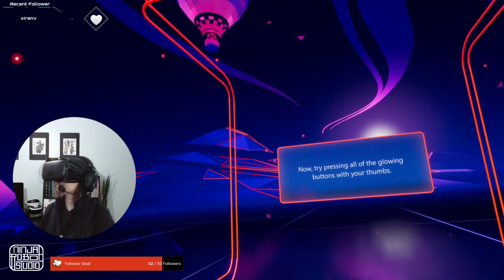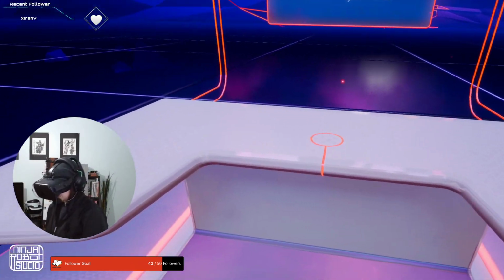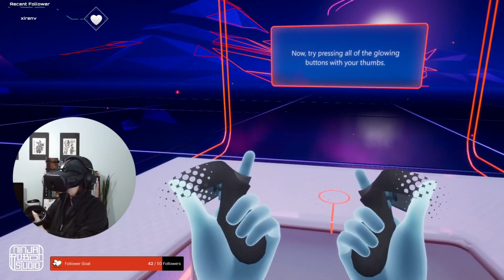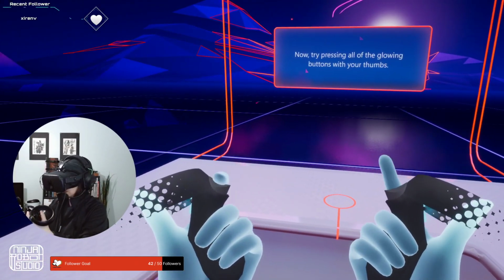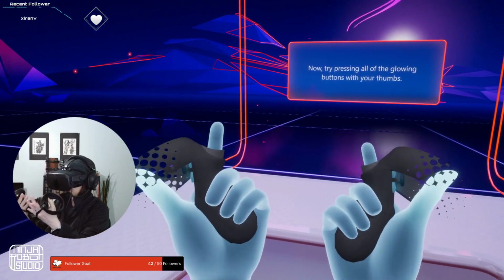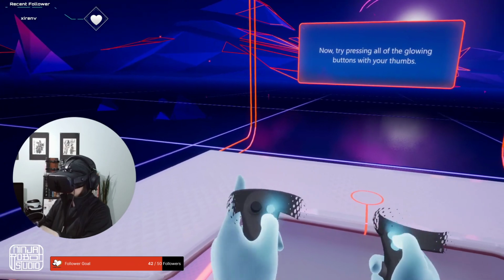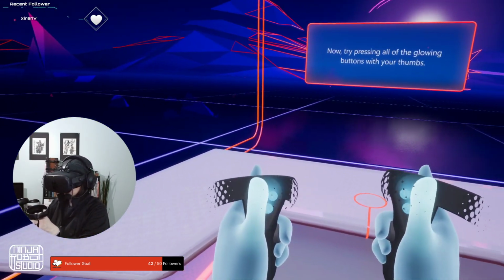So I'm just going to go ahead and look at my hands, and you can see that the controllers are emulated in my hands, which is excellent for a brand new experience. And it's tracking my fingers, not completely because my fingers are not touching my grip button, but so that's weird, but so it's wanting me to press all the glowing buttons.